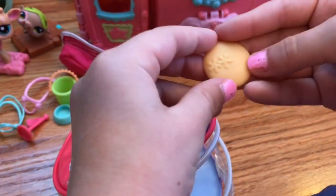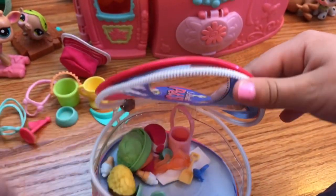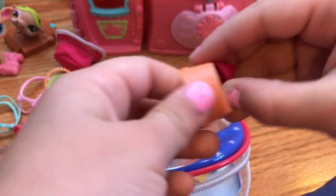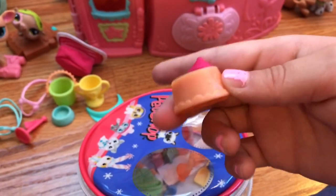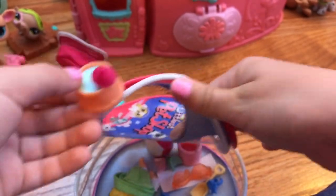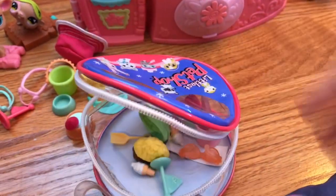Oh my gosh, did that come with the collie? I don't know if this frisbee came with, I think it came with the collie. Anyway, the collie that has its mouth open. Ooh! Okay, I got this bowl of water with a little thing. I don't know. Oh, I'm losing my words. Oh my gosh, okay, this is a cup. I don't know, a cup of water.